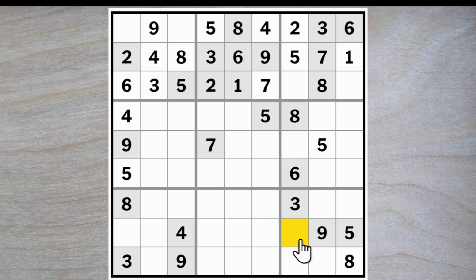1, 4, 7, 9 here. 9 blocks here and here. This 9 blocks here. So 9 must go here and a 4 must go here. That's almost it for the top suit, isn't it? So 1, 4, and a 7 here now. 7 we know now must not go here. It must go here or here. We have a 7 blocking down. So one of these is going to be a 7.